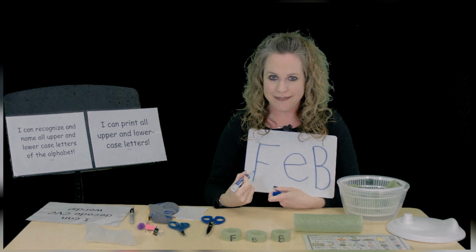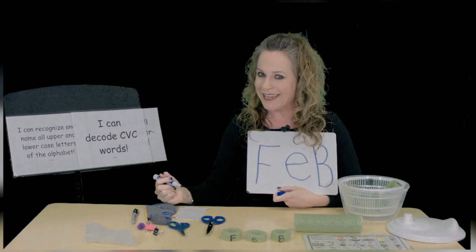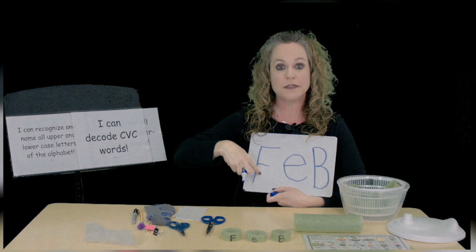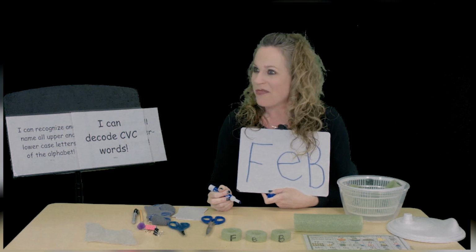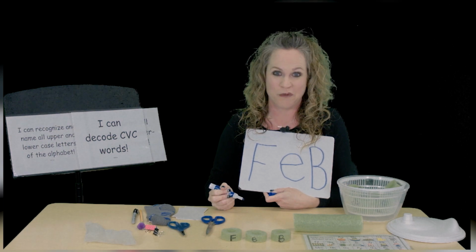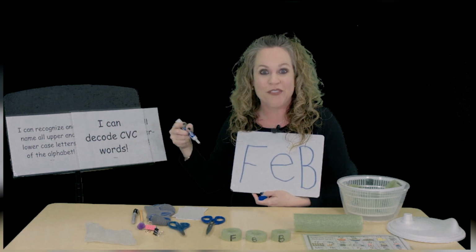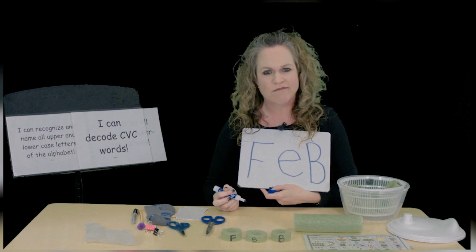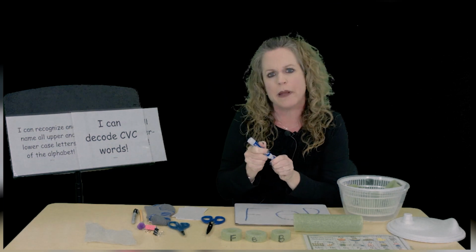Now that I have 3 letters here, I can decode or I can read CVC words, which means consonant, vowel, consonant. Now, some words are real words, like the word cat, but I could tell by looking at this is not a real word, but I think that it would still be fun to say. I'm going to say the sounds and see if I can decode this word. Feb. I wonder what a feb is. I think I'm going to write that on a card so I can put it in my pocket and think about it for later.